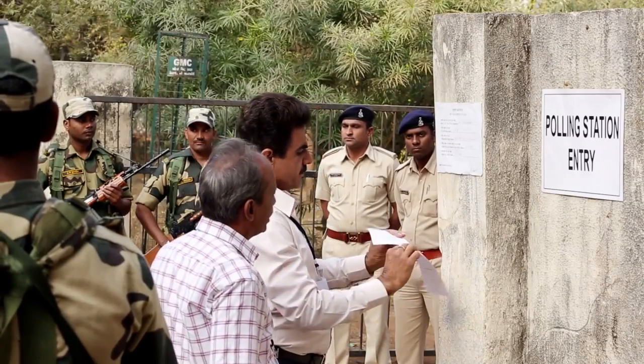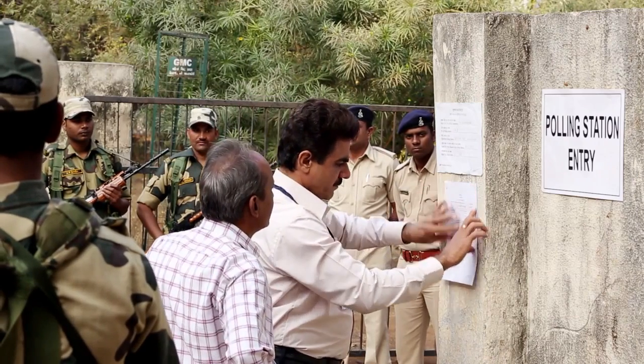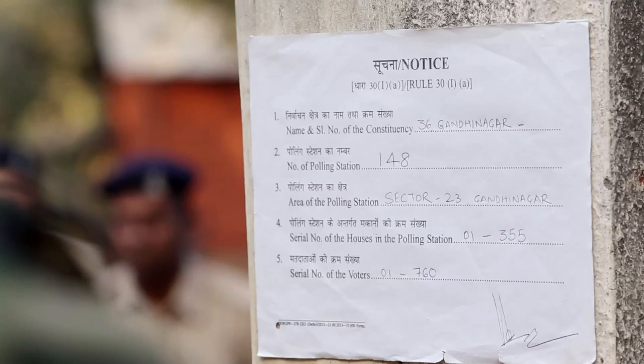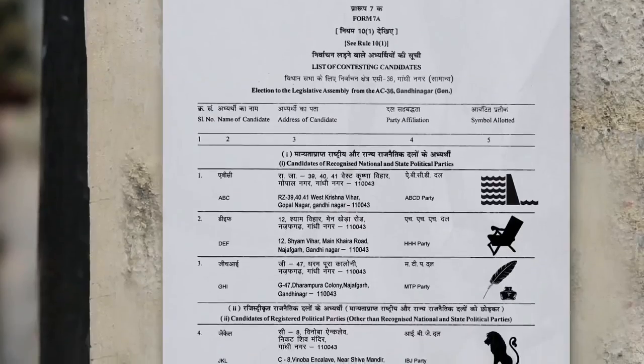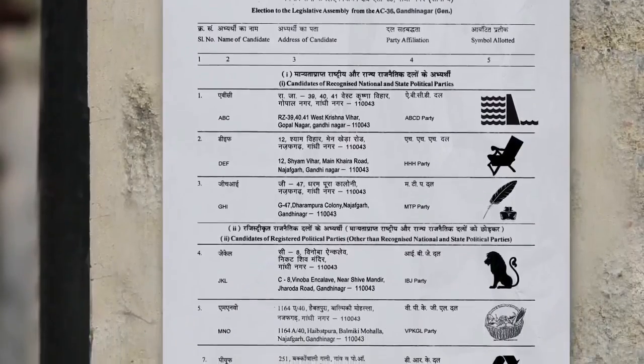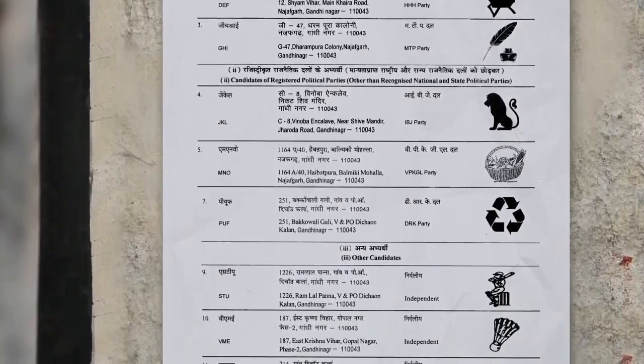Ravi personally displays the mandatory notices or signboards outside the polling station. A notice specifying the polling area and the particulars of electors. A copy of the list of contesting candidates as in Form 7A. Also attach their election symbols.